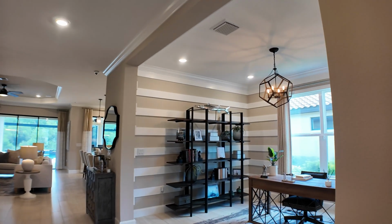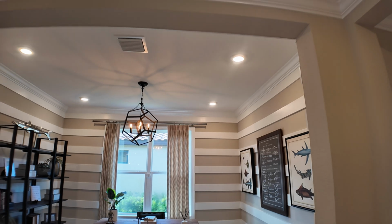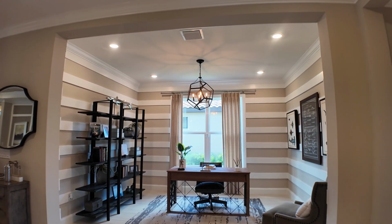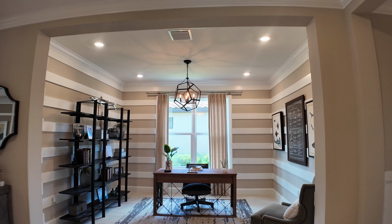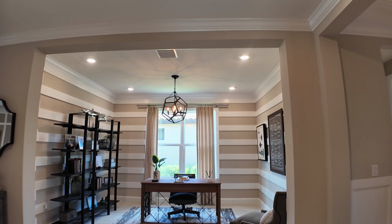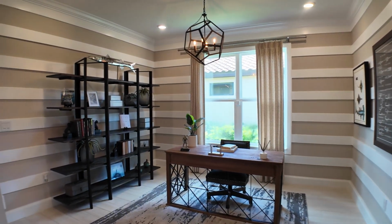And then here, as we pan and make our way to the right-hand side, there's a flex space area, and they have it staged here as an office. Me personally, I have a hard time focusing, and I would get very distracted if this is my office and I don't have it closed off with French doors or some sort of sliding door or something like that. I could not focus without getting distracted with everything else going on in my home if other people are home as well.